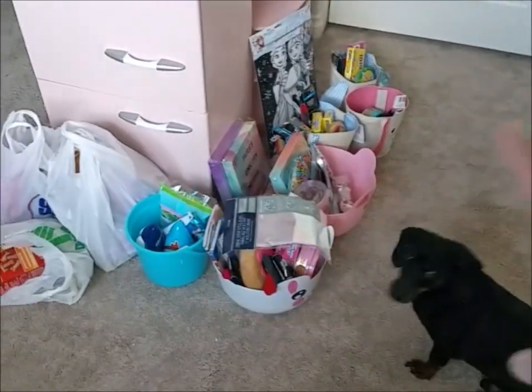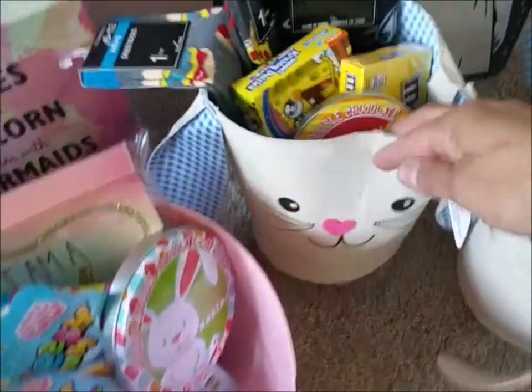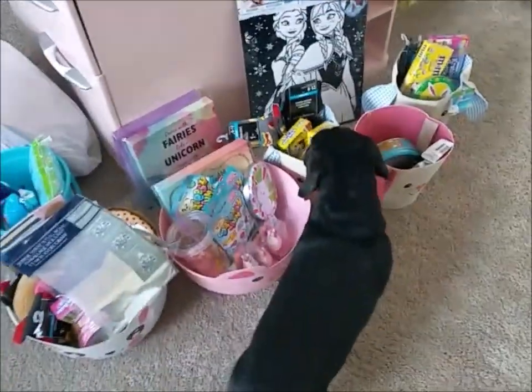You can see I'm working on my Easter baskets. These are the baskets that I was looking for. This one, but they didn't have any more. So look at this nosy guy.